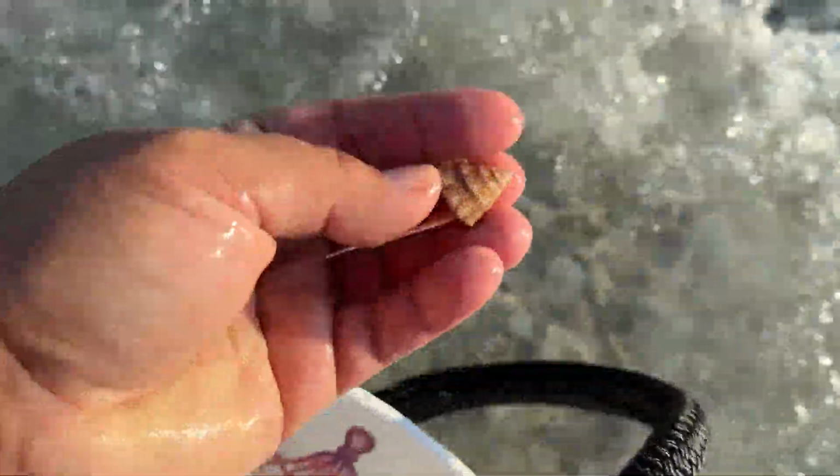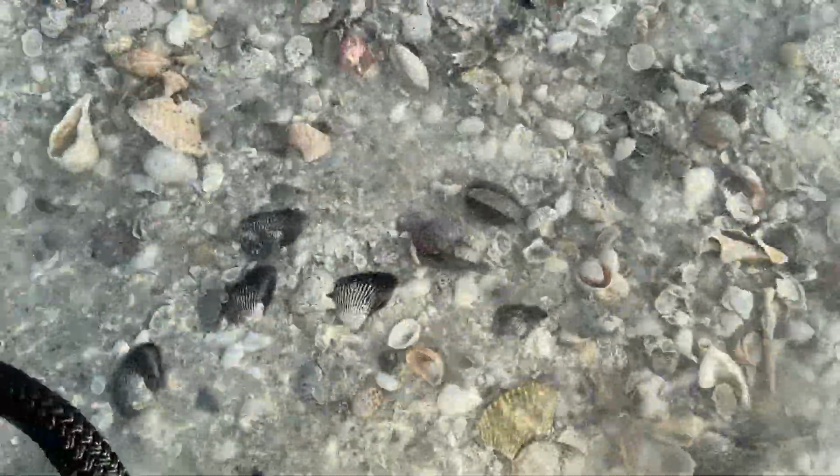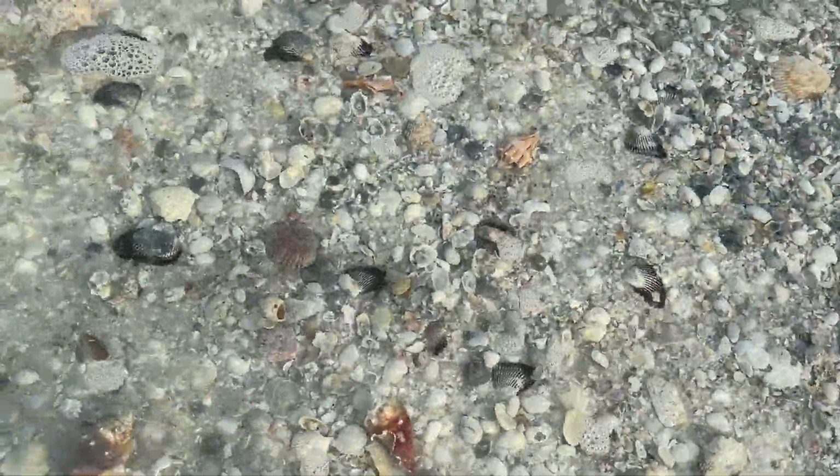Let's see, we got a top snail, GGB top snail. Look at all that rolling in there. Oh, I like to shell twice watching all this back. See another Florida cone. I did find a lot of Florida cones, and over on Kice I actually ran into a live one. Never ran into a live one before.